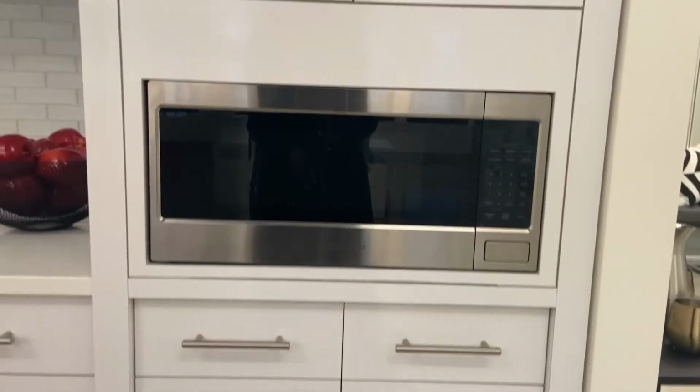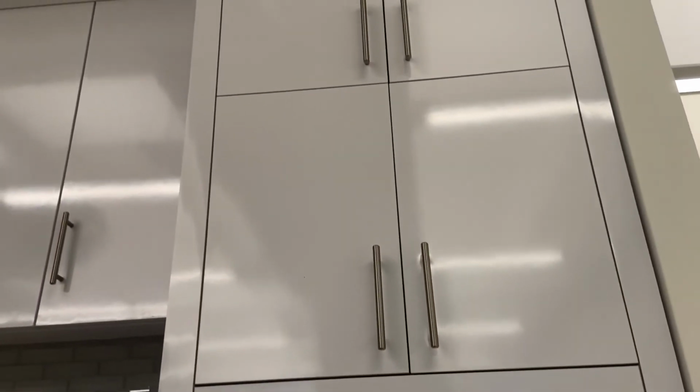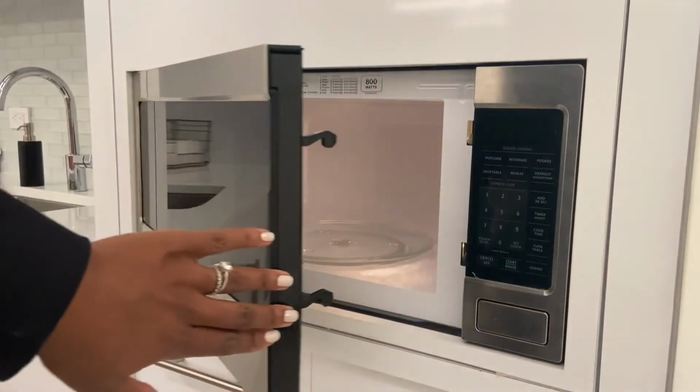We have a blend of appliances from Fisher & Paykel and Monogram, but what we didn't miss out on is the opportunity to take the cabinets all the way up. Whenever you can, maximize that vertical space.